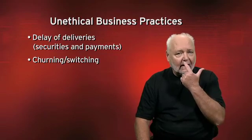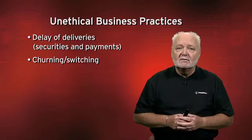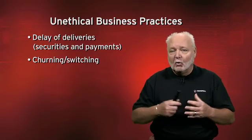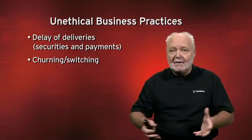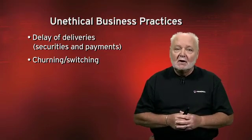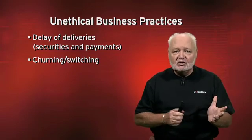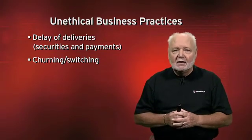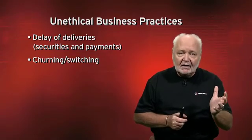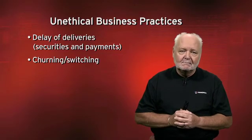Now, what is churning? Churning is where we trade for the sole purpose of generating commissions. We don't care whether a transaction is suitable for the client or not. We've got a car note due next week. Somebody's buying something today. That's churning. What's switching? Well, switching is where you move clients' money from one fund company to another fund company. That's switching. That's a form of churning.